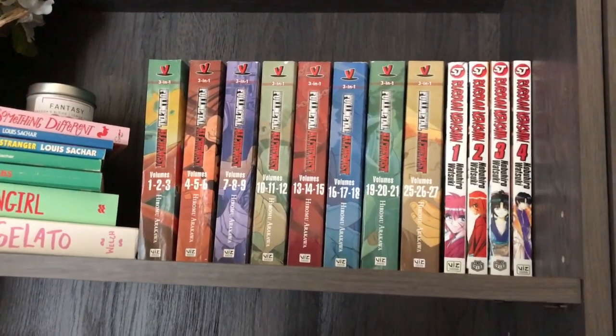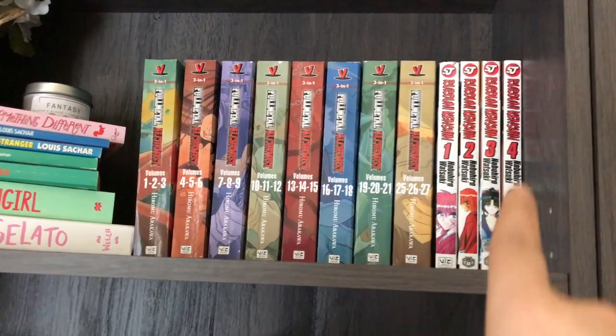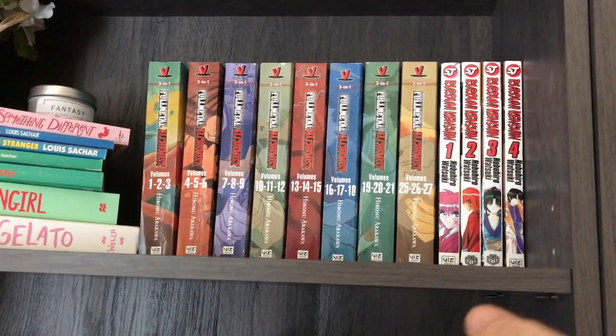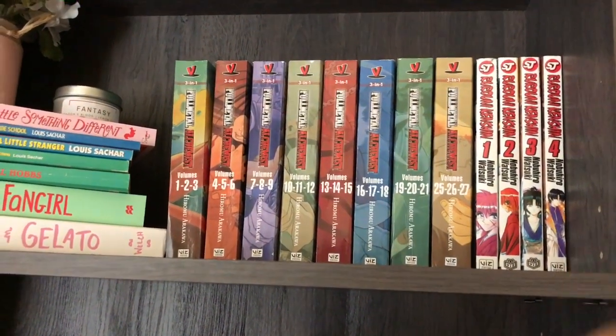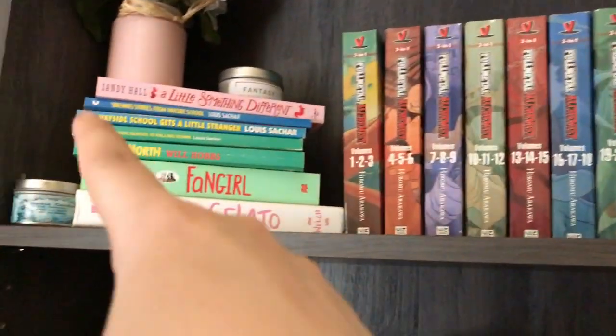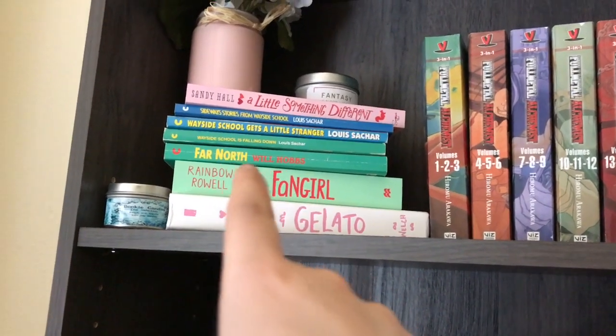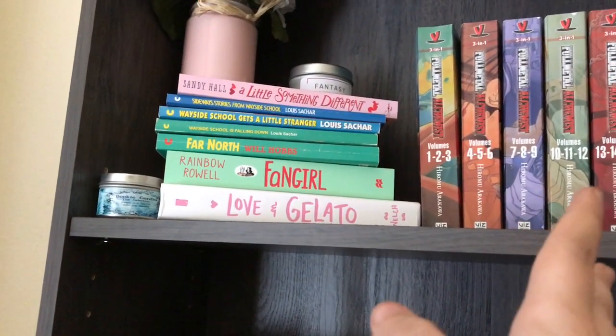Getting into the top shelves now. Full Metal Alchemist, all my husband's. I have purchased Rurouni Kenshin. Haven't started the manga for it yet, but I love the anime and I love the movie Samurai X. That's like a prequel to it. It's great. Haven't read those, but I've read Far North when I was younger. It's quite a good book. And the Wayside School books.